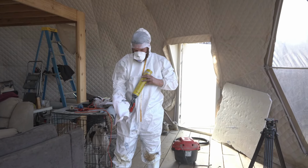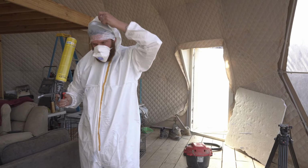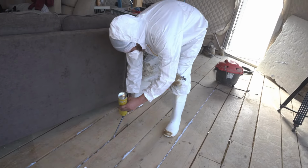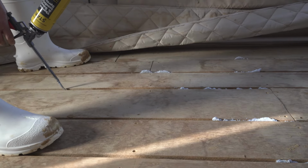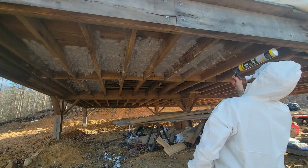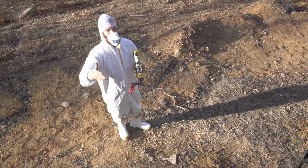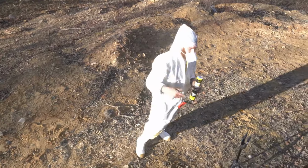Gonna be a lot of scraping, but I'd rather scrape it off than smear it all over the place. This stuff is definitely not as easy to use as I thought. It gets everywhere. Are you making a mess under there? It just doesn't spray as evenly as they make it look in the video. So you'll go over a whole area and then you find gaps. I don't know. Hopefully it just expands and covers it. We'll see.